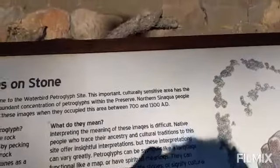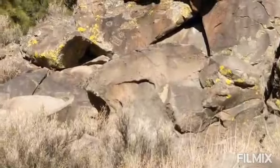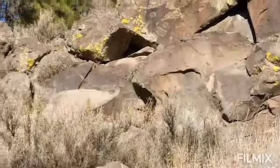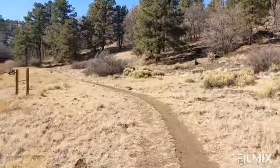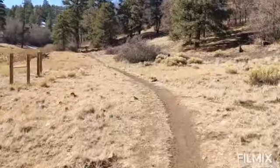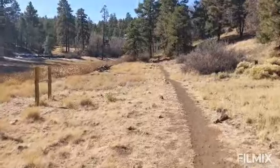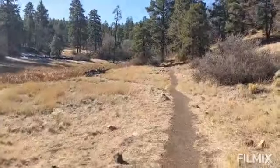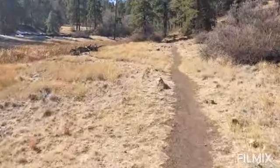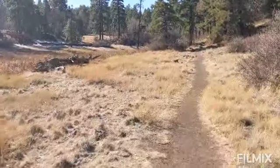So according to the sign here, they believe that the people who are responsible for these petroglyphs were here between 700 and 1300 AD. I'm now on the Don Weaver Trail. So this trail starts at the canyon base. The stream's right over there beyond those poles. And then it climbs out of the canyon and it will give us one last view of the canyon before we head back to the car.